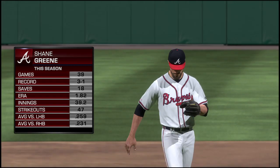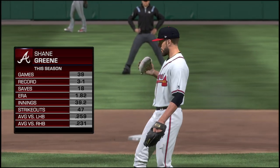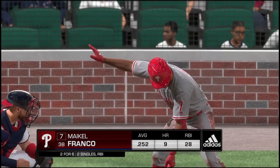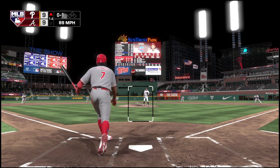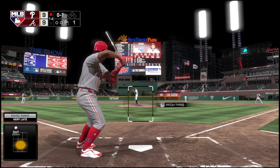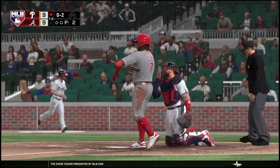Shane Green is going to finally make an appearance in this one as he'll take over in the 14th inning. Striding into the box, Maikel Franco. He'll start things out here in a tie ball game. 7, Maikel Franco. First pitch of the at-bat. Starts him out with a cutter, and he gets him to swing through it. 1 strike. 0-1. Here's the pitch. And he fouls this one off.